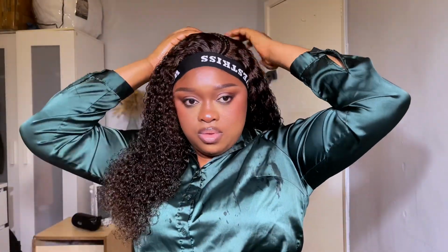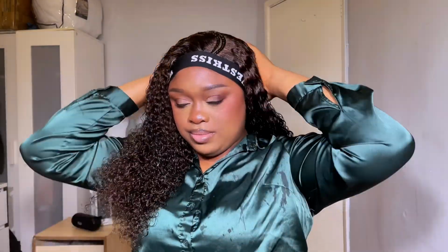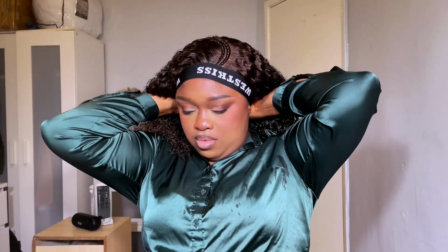So I'm using the styling mousse to style it. But before I use the styling mousse, remember I used water. You can even use only water. First of all, just touch water on it, it is going to straighten it out, then you put your styling mousse, and then everything is going to be perfect and lovely. So I am doing just that, and this hair feels good. Everything is sitting well, and everything is perfect, and everything is nice.